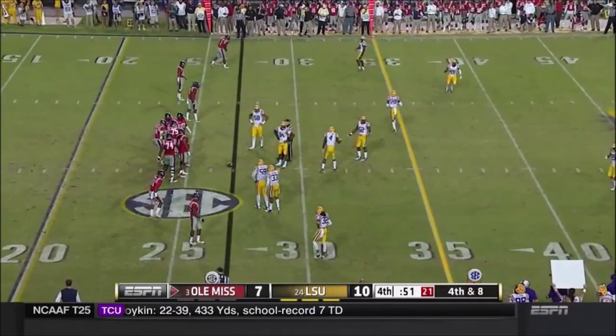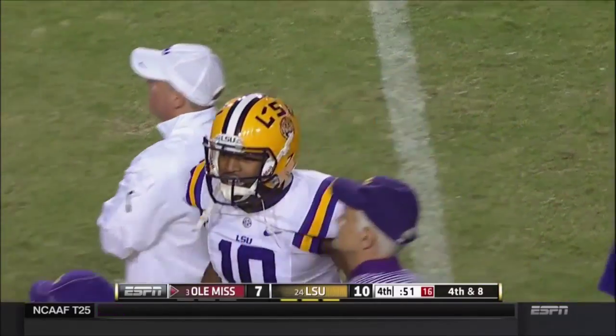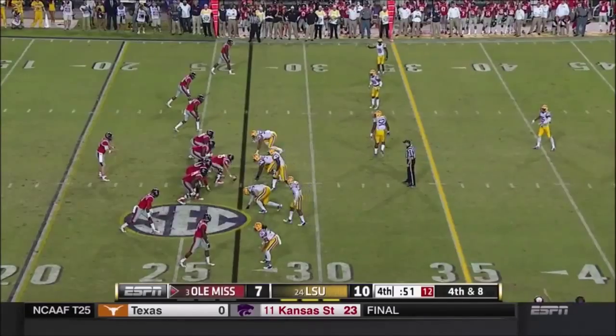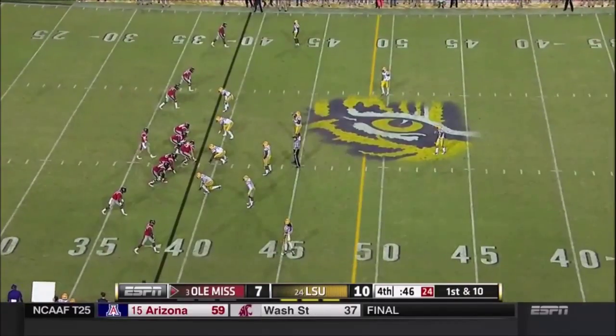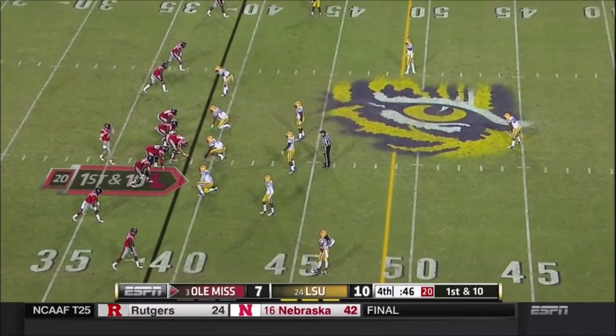Distracted Ingram enough by just getting close enough that he wasn't able to hold on to the football. Got to make the 35 to stay alive. Pressure off the edge, unloaded, caught. 1st down. He picked up the 1st down. 40 seconds, or 46, I should say. No timeouts.